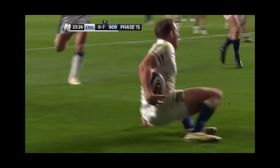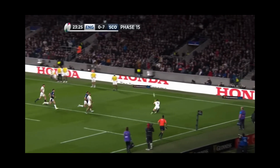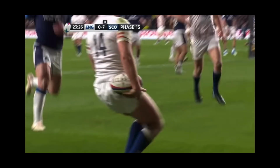But if we look at the way that Malins finishes, it is absolutely textbook. Rather than trying to grab it and ground it, he uses his entire torso to press over the ball, which allows him to give the controlled downward pressure, which again gives us the try.